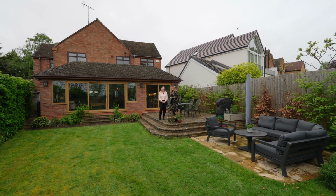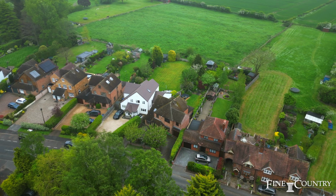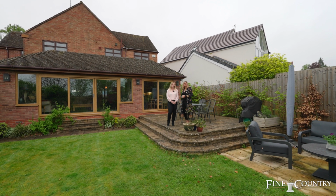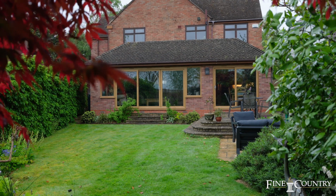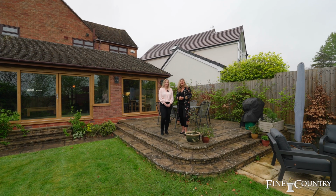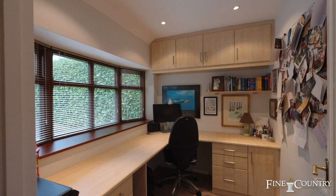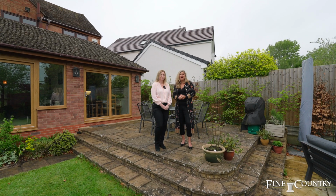Hi, Angela and Sarah at Fine and Country, and we're here today at Little Massetts in Warwick Road in the sought-after village of Leek Wootton, with all local amenities on the doorstep and conveniently close to both Kenilworth, Warwick and also Leamington Spa. The property has been extended by the current owners to offer spacious accommodation, providing 4 bedrooms, 3 bathrooms, 2 reception rooms, a study to the front, breakfast kitchen to the rear, overlooking the beautiful gardens.